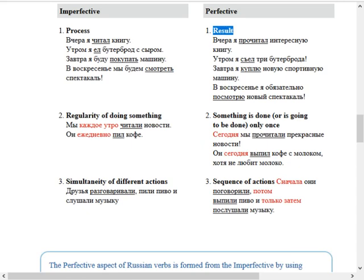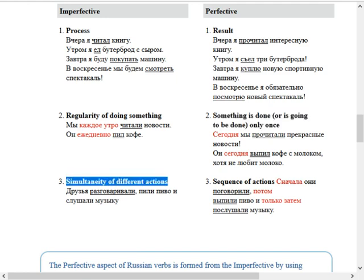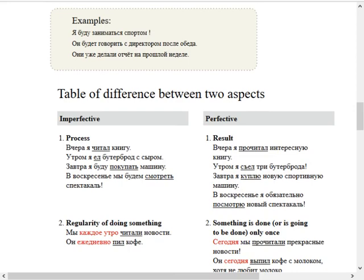Imperfective is also used to mean that something is done regularly. So for example, if you say, every weekend I walk in the park. That's not a process that's done once. That's something that you do regularly. Whereas if something happens only once, I got married, that's something you do only once. Well, not these days. These days you might get married several times, but I mean it's a process that only happens once. And then simultaneity of different actions, several things happening at once, whereas this is a sequence of actions. So these are different sort of ways of thinking about imperfective and perfective.